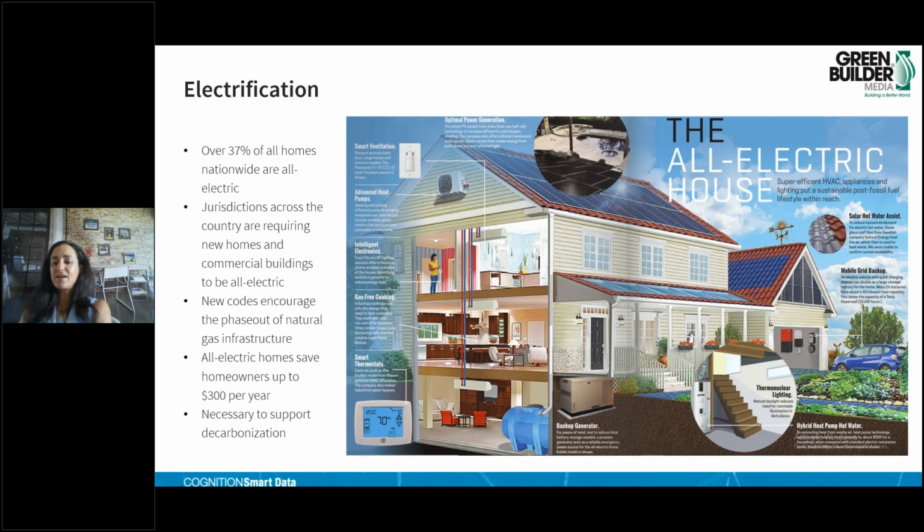Fortunately, electrification technologies are rapidly becoming cost-effective and reliable. In fact, in some markets, they're actually more cost-effective than fossil fuel-based products. And the projections here in terms of the market opportunity, again, the financial opportunity is extraordinary.